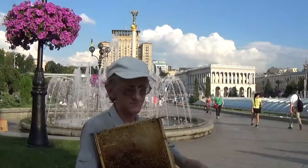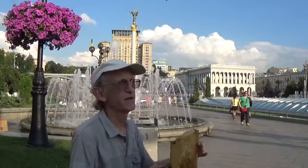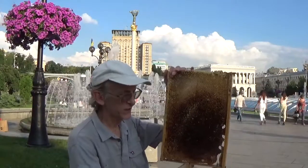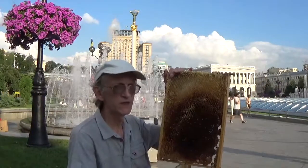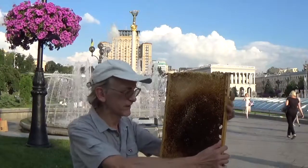So I repeat again. When we have a beehive, we have a down part, we have a middle part, and you see here, down part, small one, middle part is a big one, this is for brood, and this is the second one also for brood.